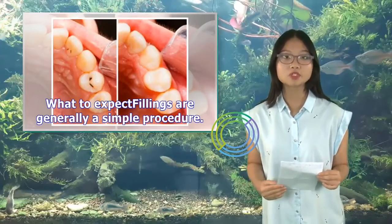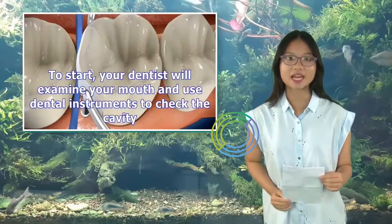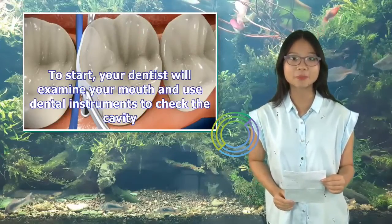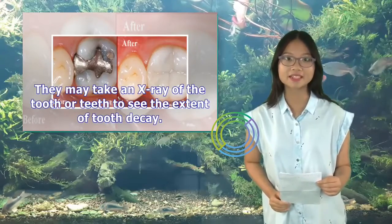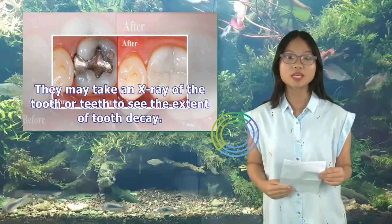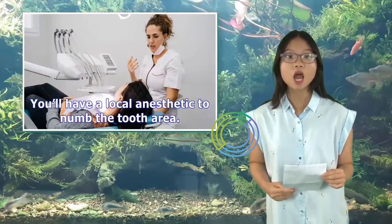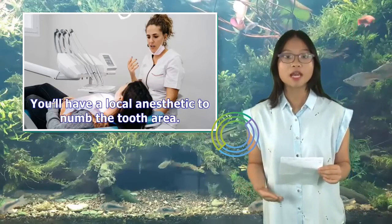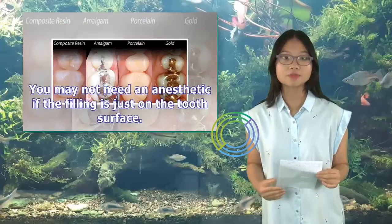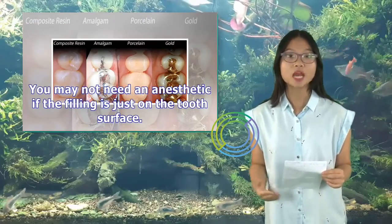What to expect. Fillings are generally a simple procedure. To start, your dentist will examine your mouth and use dental instruments to check the cavity. They may take an X-ray of the tooth or teeth to see the extent of tooth decay. You'll have a local anesthetic to numb the tooth area. This will help prevent any pain. You may not need an anesthetic if the filling is just on the tooth surface.